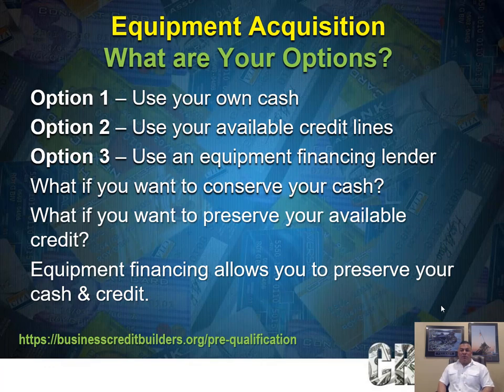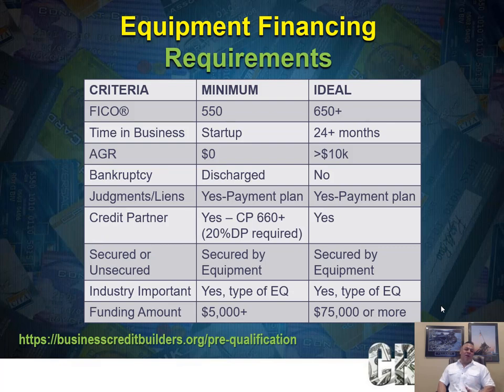Okay, so let's talk about the requirements. Now, there's some minimum and ideal. This is a really quick breakdown for you. They do go as low as 550 credit scores, but if you have a 550 FICO score, don't expect to qualify for more than $10,000 in equipment financing, because that's a low credit score. Yes, they're going to check your credit. Time in business is a startup. They do accept startups. Adjusted growth revenues, if you're a startup, is 0, obviously. If you had a BK, it has to be discharged.